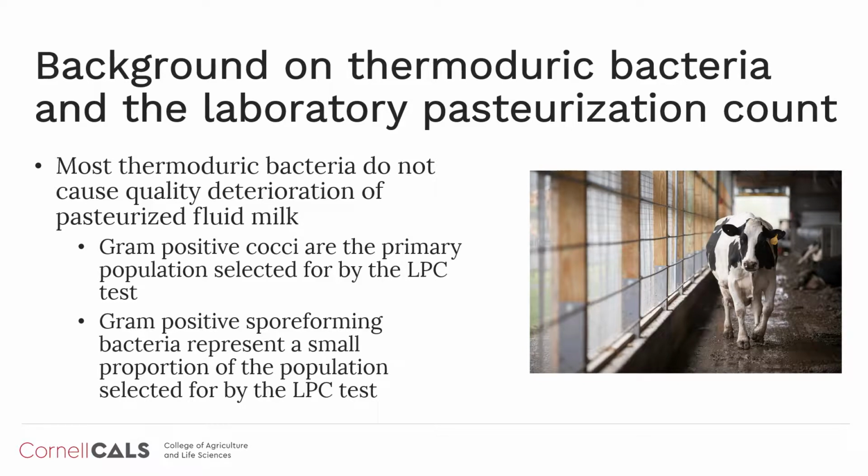The primary raw milk bacterial contaminants that are selected for by the LPC test are gram-positive cocci such as Micrococcus, Staphylococcus, and Streptococcus. Although these bacteria can survive the LPC heat treatment, which is designed to mimic vat pasteurization, the vast majority of these contaminants do not grow at refrigeration temperatures and therefore do not influence pasteurized fluid milk quality.